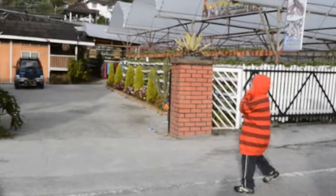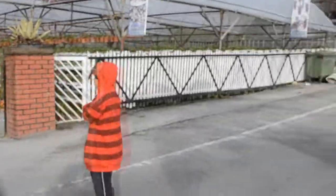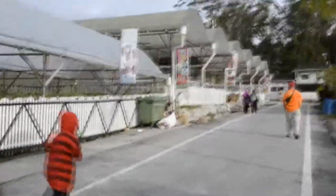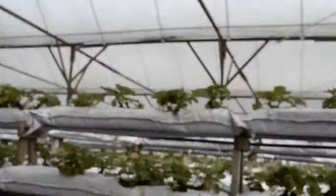However, if you come with small children like mine, you would want to visit this agro farm where they plant some vegetables and strawberries, where your kids can pick the strawberries by themselves. Look, good strawberry.